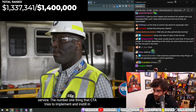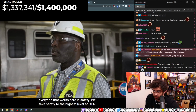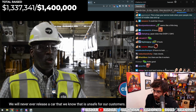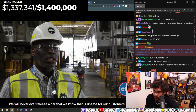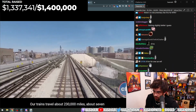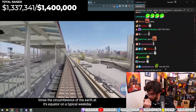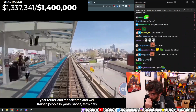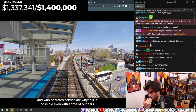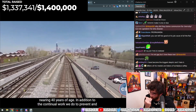The number one thing that CTA tries to implement and instill in everyone that works here is safety. We take safety to the highest level at CTA. We will never, ever release a car that we know is unsafe for our customers. Our trains travel about 230,000 miles, about 7 times the circumference of the Earth at its equator, on a typical weekday year-round, and the talented and well-trained people in yards, shops, terminals, and who operate service are why this is possible, even with some of our cars nearing 40 years of age.